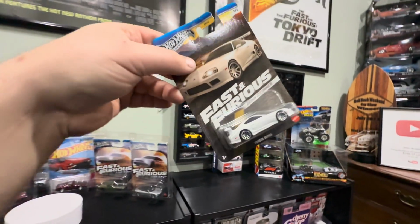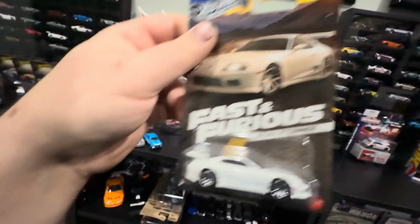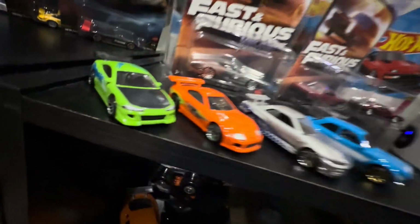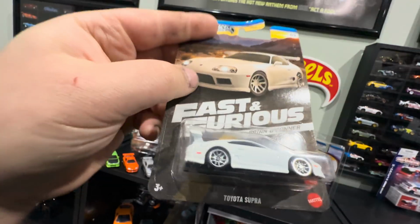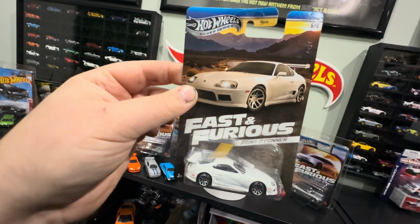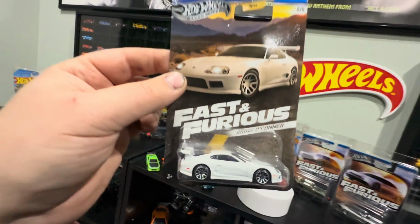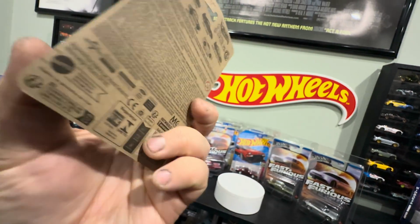Last but not least, car number 5 of 5, the Toyota Supra in white. And a lot of you guys may be wondering why they put 2 Toyota Supras in the same set. And I would be too. This was actually Paul Walker's real car in real life. And if you guys watched the end of Furious 7, they kind of did a little bit of a send-off. And they had this car in the movie.